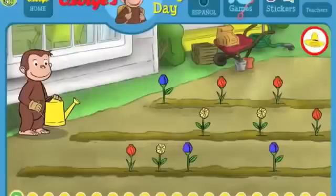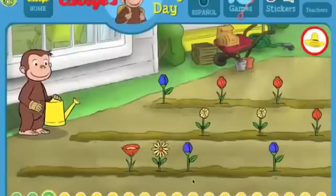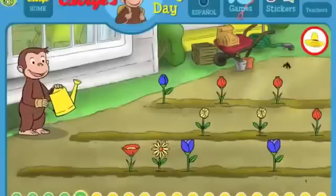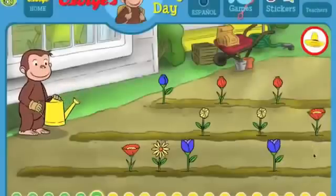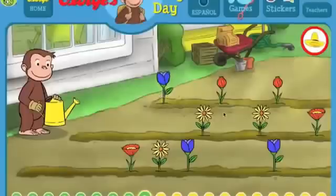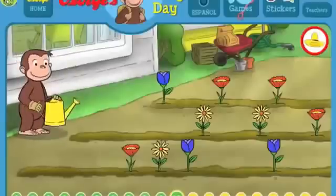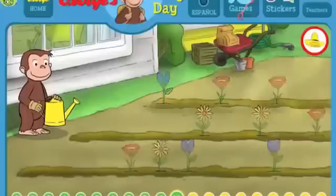Let's count some more. 1, 2, 3, 4, 5, 6, 7, 8, 9, 10. Wow, you counted them all. 10 flowers.